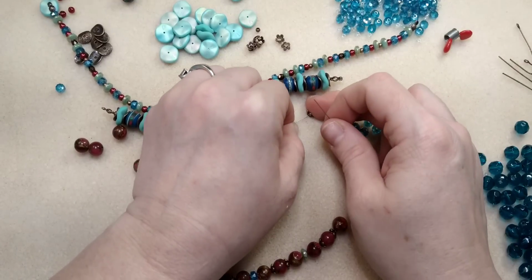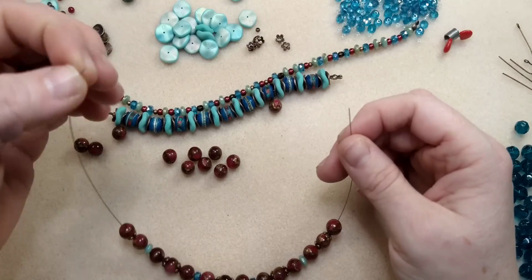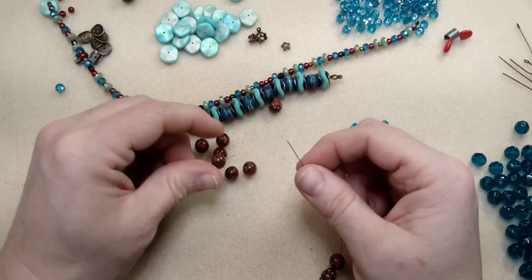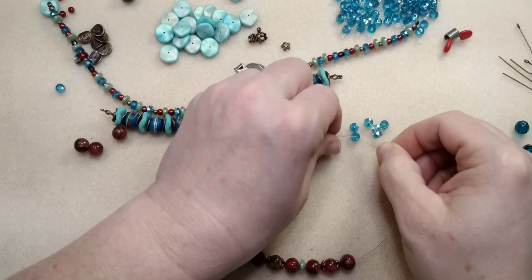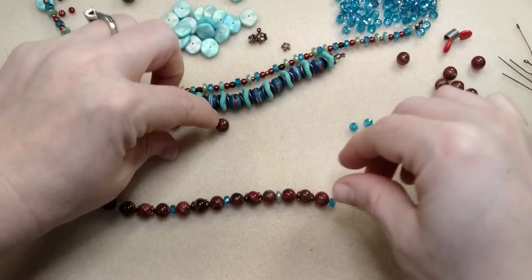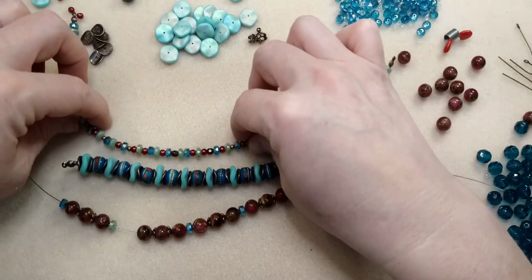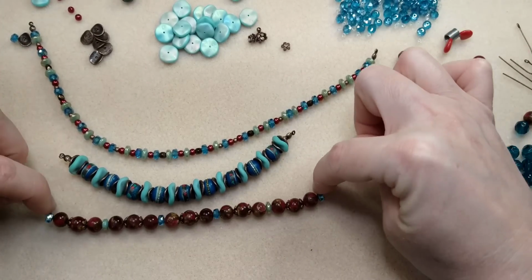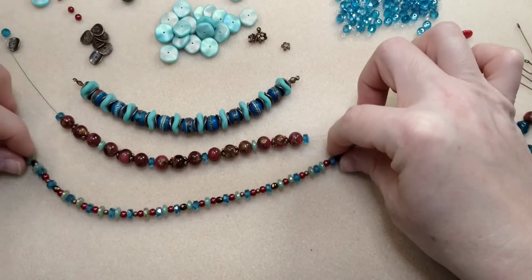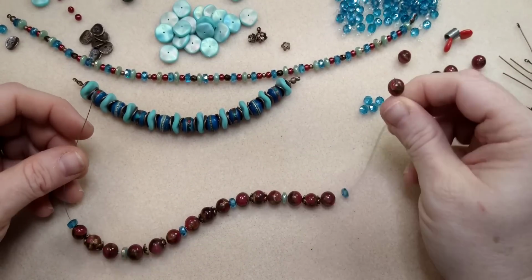Okay, lone beads. We've got bead cap, bead, and another bead cap, and another single bead. Okay, and then I'm going to do the sparkly rondelles. And that's what this strand is going to look like. So if we put them together, I still have yet to decide how I want to do it, how I want to lay them out. I can't decide if I want to do this. Just don't know yet. Okay, so let's repeat this one more time. So we've got a bead on each side.